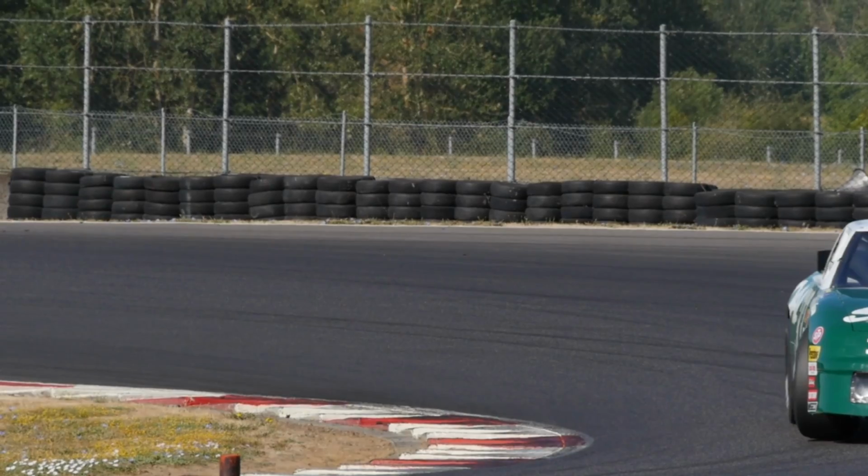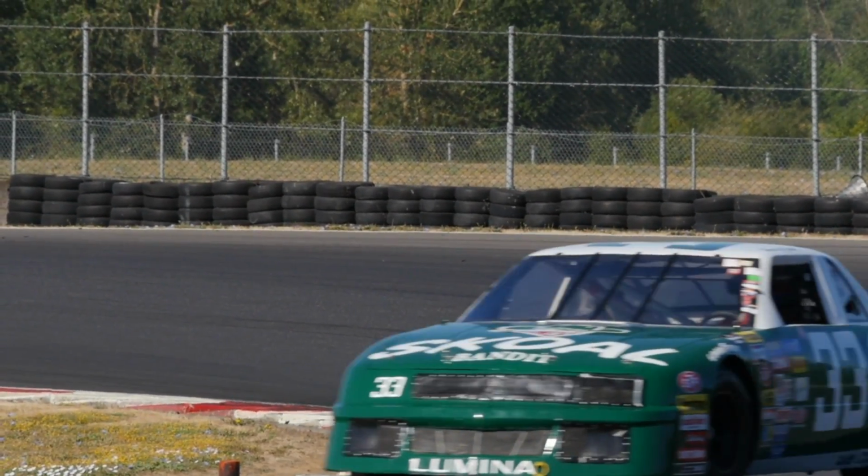So overall, great event, and we thank the Portland drivers for coming out to support SVRA, and we just want to support you, so come back next year.